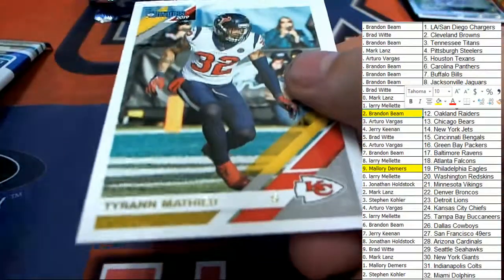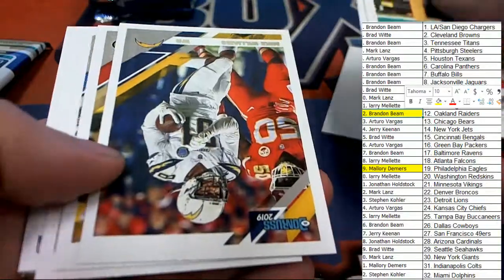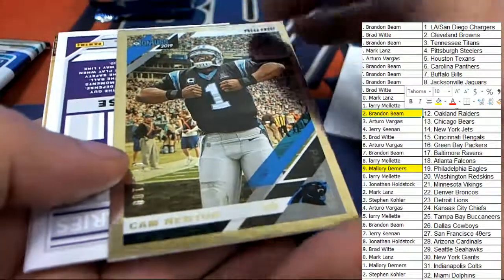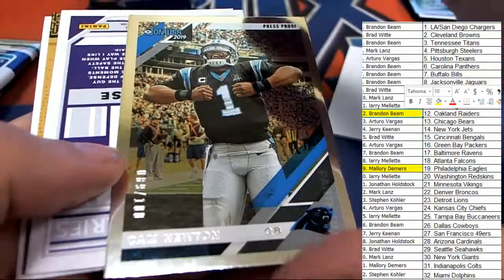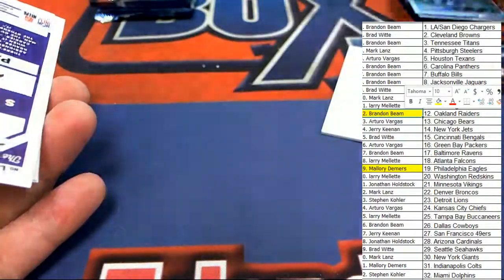One left in Pop Century. Pick your letter. Good luck in pick your letter of Pop Century. Nice Cam Newton. And that is a photo variation. It's numbered as well.